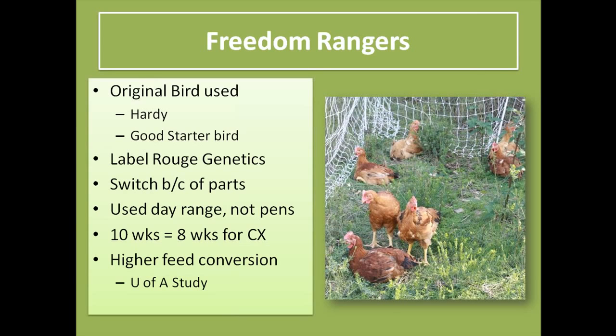These birds are a great bird for beginners. They're hardy. They produce a really nice carcass. The dimensions are a little long. You get a little bit more drum and thigh meat versus breast, but they taste great.